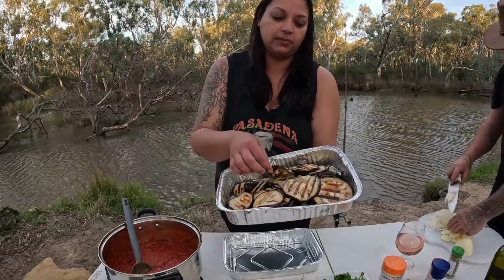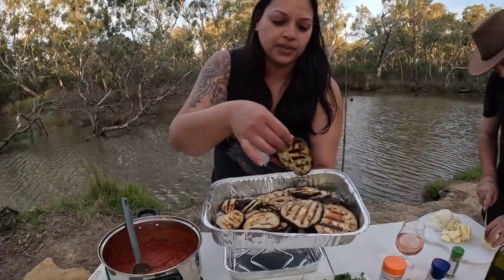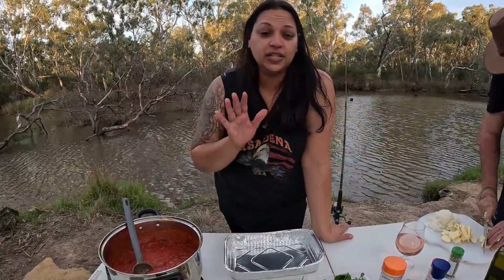So all we've done with the eggplant is we've sliced them up and we've chucked them on the Weber to have it grilled, so it's all cooked. So basically everything over here is already cooked.